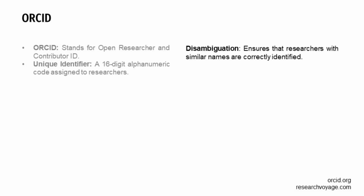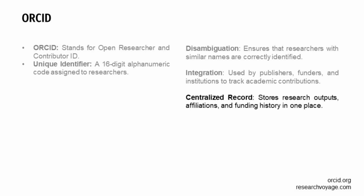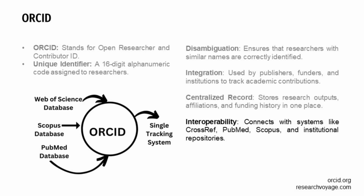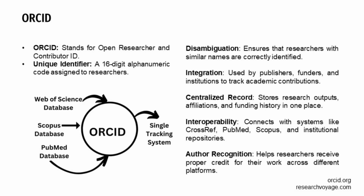Key benefits of ORCID. Disambiguation ensures that researchers with similar names are correctly identified. Integration, used by publishers, funders, and institutions to track academic contributions. Centralized record stores research outputs, affiliations, and funding history in one place. Interoperability connects with systems like Crossref, PubMed, Scopus, and institutional repositories. Author recognition helps researchers receive proper credit for their work across different platforms. Many journals and funding agencies now require authors to provide their ORCID when submitting manuscripts or grant applications. Researchers can register for free at ORCID.org and manage their profiles throughout their careers.